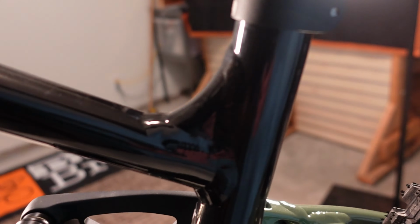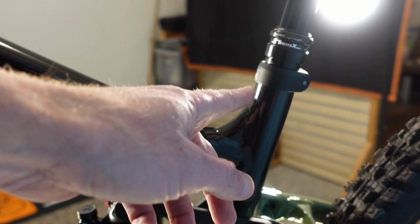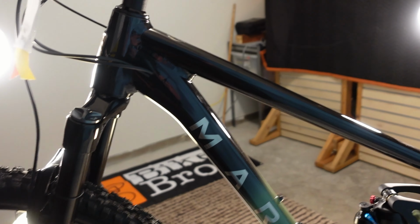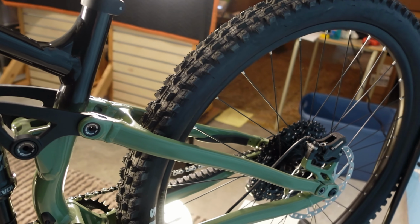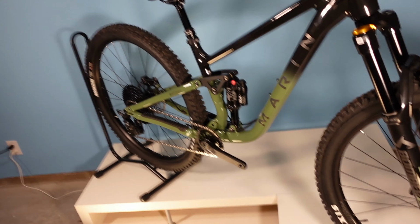Showing the new gusset. If you're used to seeing the old Hawk Hill or Rift Zone, it would have had a gusset up in the air there with a little hole. This new design is a little bit more sleek. It's helping to keep this top tube a little bit lower, and also gives us this very linear top tube to seat stay aesthetic, which seems to be a universally loved thing.